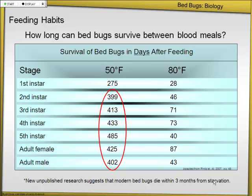So this data hasn't been published in a peer-reviewed journal, but somebody at one of the leading research labs for bed bugs said that modern bed bugs die within about 3 months if they don't feed. So give or take, but just have respect that if the temperatures are cool, they could live for over a year. Okay.